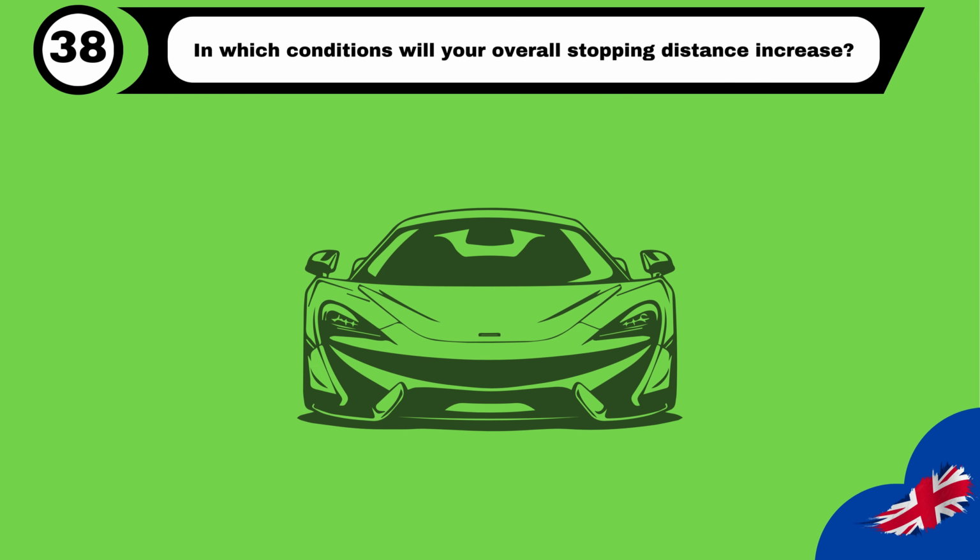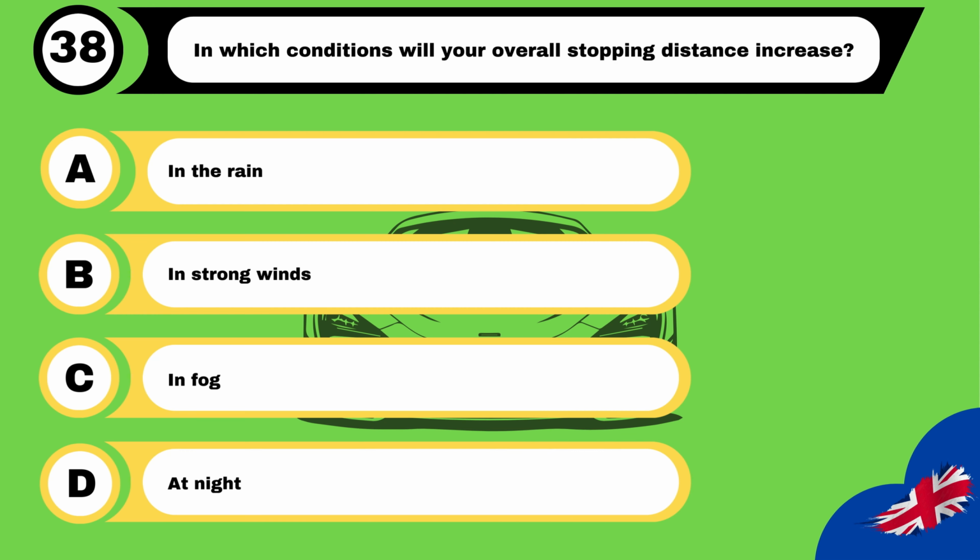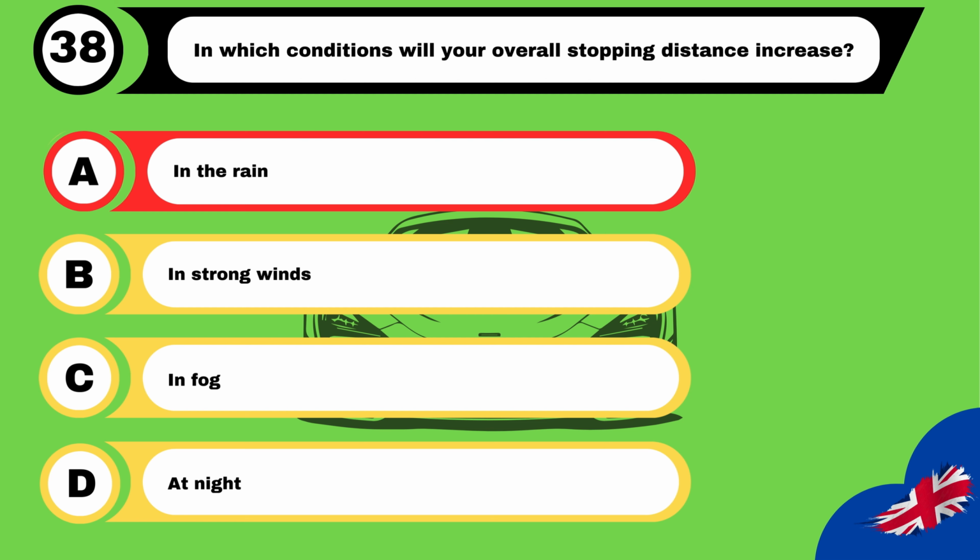Question 38. In which conditions will your overall stopping distance increase? A. In the rain. B. In strong winds. C. In fog. D. At night. The answer is A. In the rain.